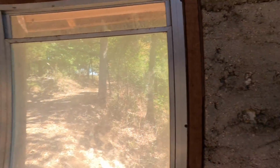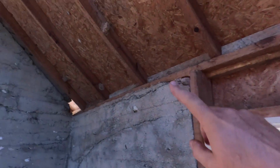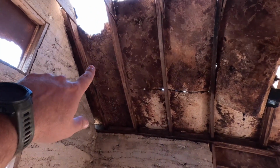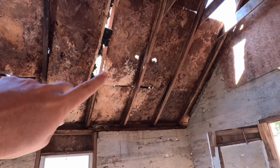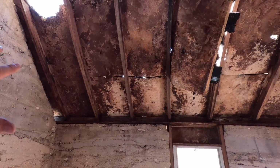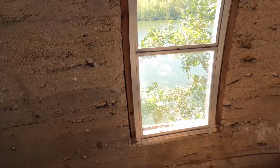A lot of this framing is oak framing. The same with the rafters that are holding the roof up. That's all oak. I don't know if we'll be able to reuse the rafters up here. If not, I can either mill some or get some at the sawmill, and then we can replace them. But that will be the next step after this is cleaned out. We will get a roof on there. We will try to get this sealed up, because let me show you guys something.